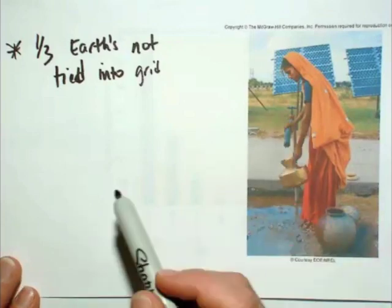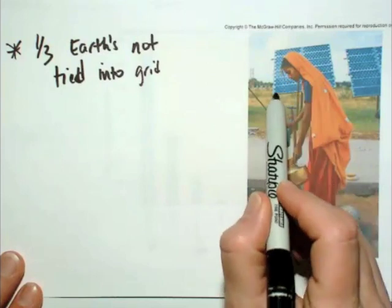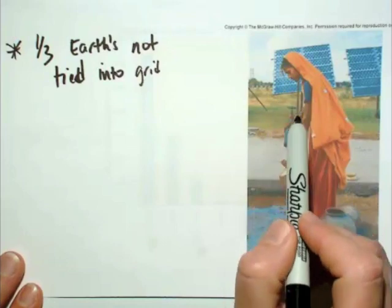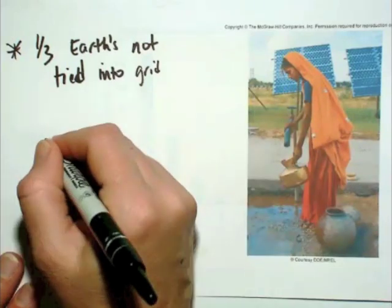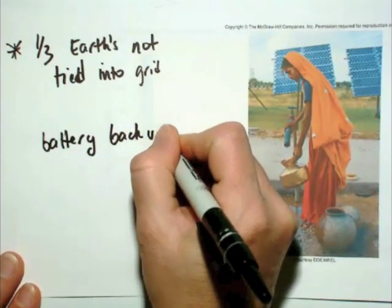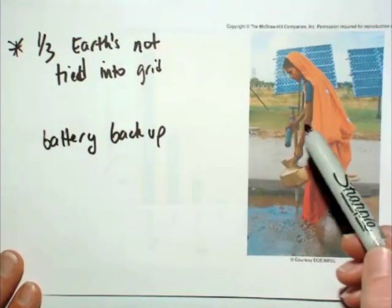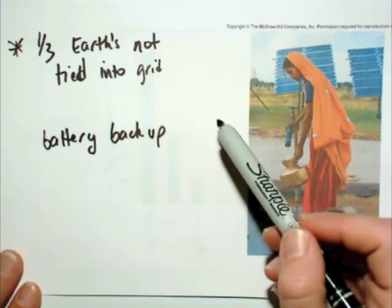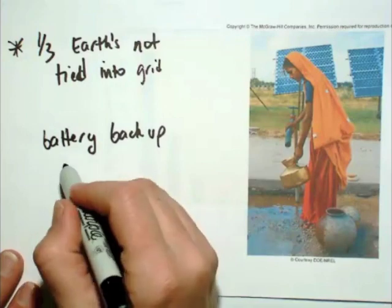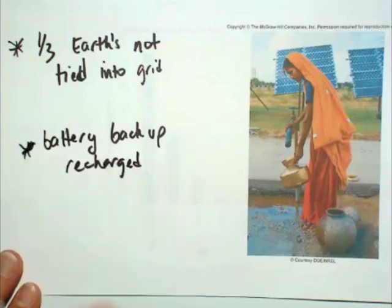The other thing you need to remember about solar cells is that they only work when the light is on, and the light is only on if you're outside during the day. And so with these solar cells, you have to have a battery backup, a rechargeable battery that during the day is being charged up by the sun. The sun can run the photocell, it can run the motor on the pump, and it can also recharge a battery, so that at night the pump can run on the battery. So you have a rechargeable battery backup, and it's recharged by the sun's light.